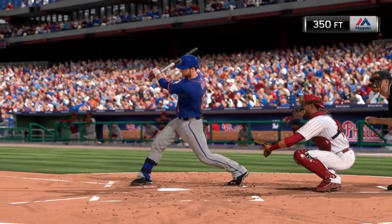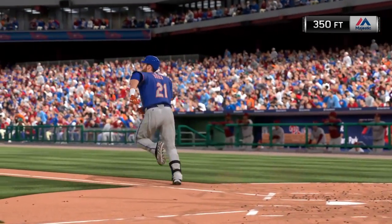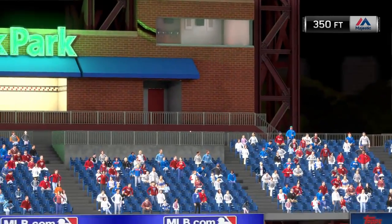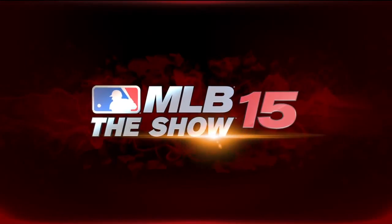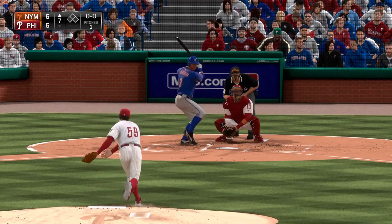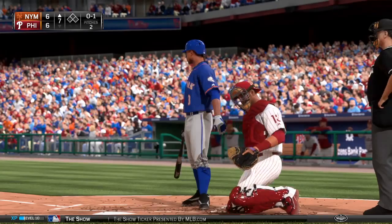Well, Lucas Duda hit right down the middle of the plate, slowly giving up a home run in the top of the seventh on the first pitch. Just out of the reach of Dominic Brown. That is his 8th home run of the season. Here's Curtis Granderson, and he takes a strike. No balls and 1 strike.